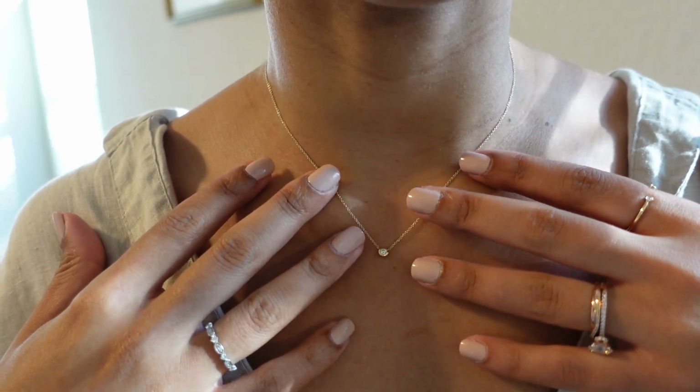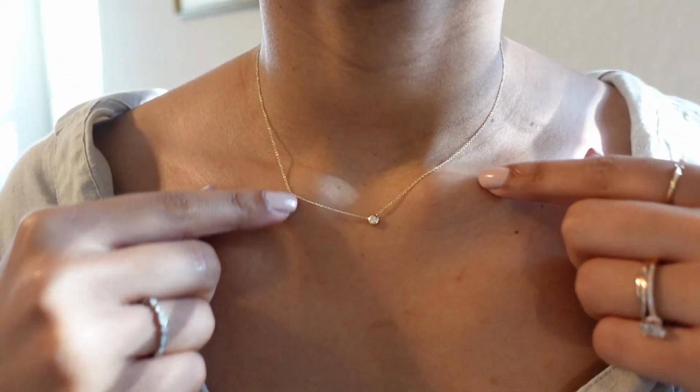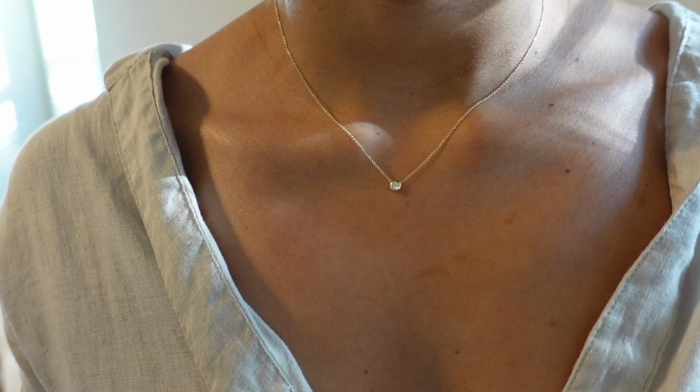And then the second one I added, which is the most recent purchase, is the solo diamond. This one I do remember the name for it because it's very straightforward. It has a solo diamond on it, and it's very dainty. Both of them are, which is why I like them. I like to stack my necklaces, and so these two don't come off.